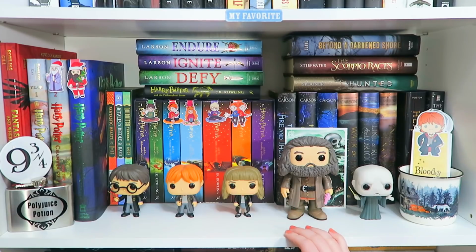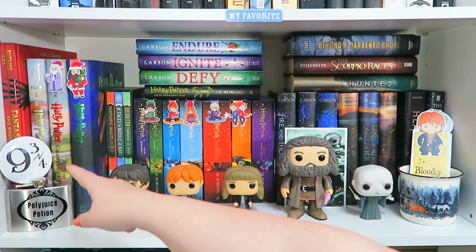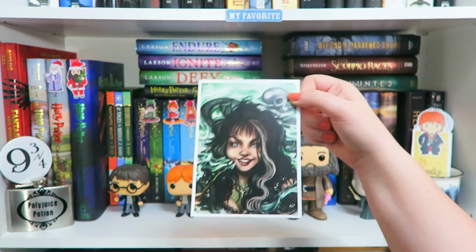So going down one shelf, I basically have my Harry Potter section. I have my Harry Potter Funkos. I have this little canteen right here, which is a Polyjuice potion by Enchanted Fandoms. I have a 9 3/4 pin. I have this art print of Bellatrix Lestrange. This came in a Fairy Loot box.